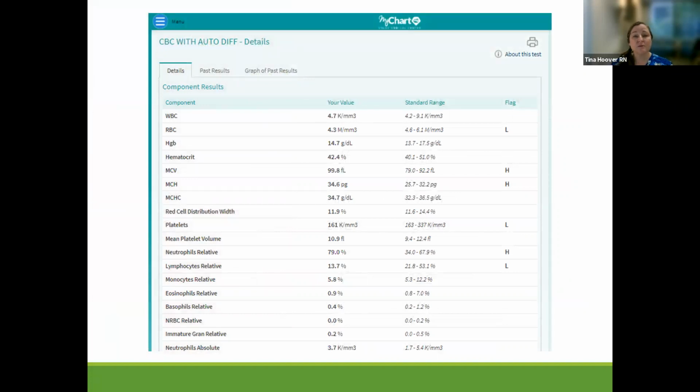This is what your complete blood count, or CBC, lab report looks like in MyChart. Pre-chemotherapy blood work lets us know that your blood counts are in a safe range for you to receive treatment. There is a lot of information to read on this page. When the nurses look at these results, we are basically looking at three things: the red blood cells, the white blood cells, and the platelets.